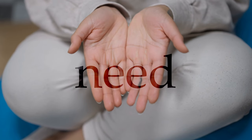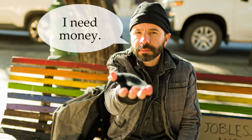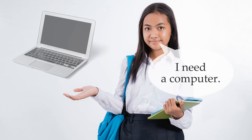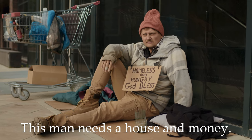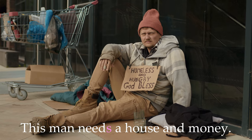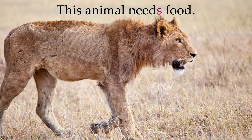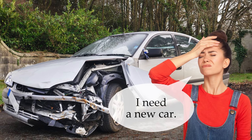Need. I need money. I need a car. I need a computer. This man needs a house and money. I need, we need, you need, a person needs, people need. This animal needs food.